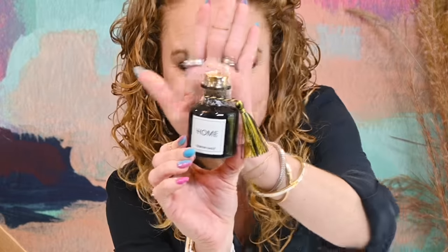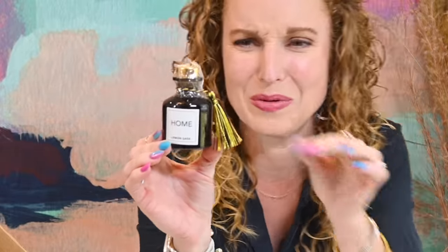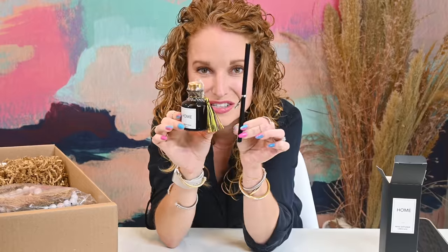So here is the base. The lid is wrapped so it won't leak. Way to wrap it really well. It has this cute little tassel. It's full all the way up here. I'm always checking to see how full the bottles are. This guy is as full as it can be. And then here are the little diffusers.